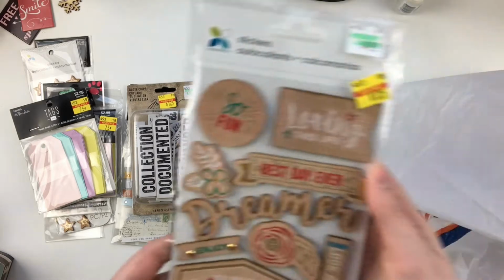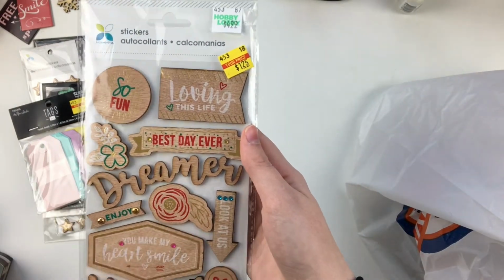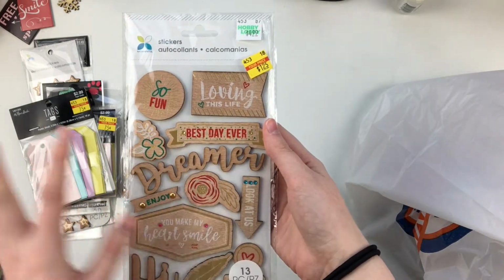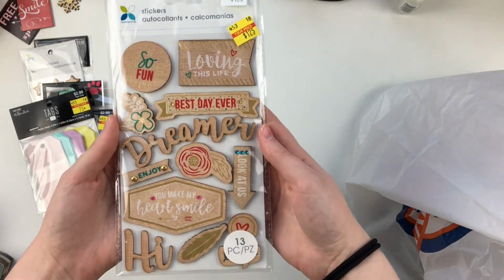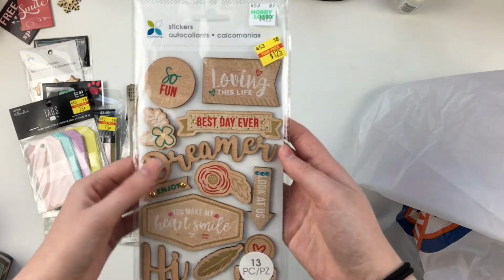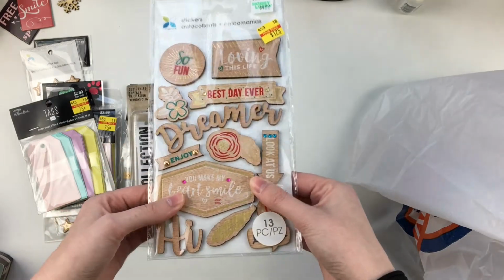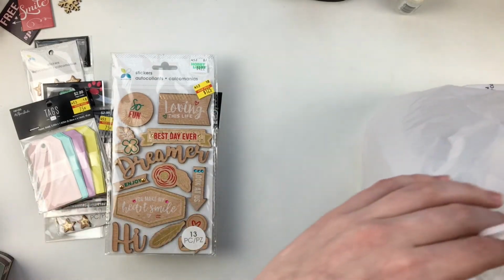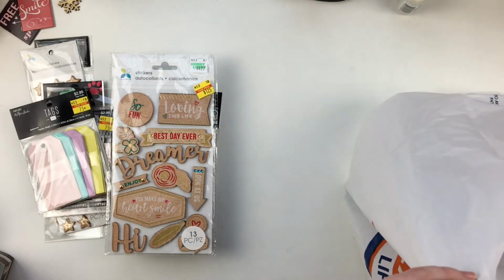I picked up these Momenta stickers as well. There were a couple sets of these wood veneer stickers on clearance, but not a lot of them. I think Christmas was the other ones that were on clearance. But this is what they look like, $1.25. I would rather pay $1 for these, but at least they're wood veneer, so it's a little bit more substance than a regular sticker. And now we're getting into some fun stuff.